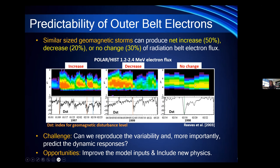So this is one of the most important challenges in our field: can we reproduce this variability during storms? And more importantly, can we predict it? This is useful for space weather applications, and it provides an opportunity for us to keep improving our model, because there's stuff we can improve.